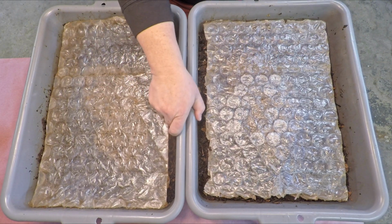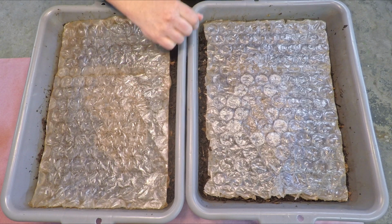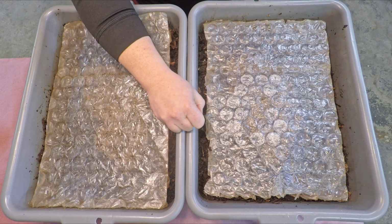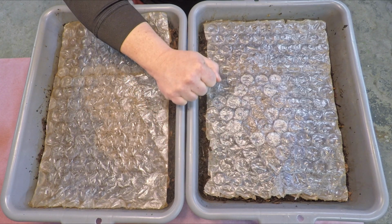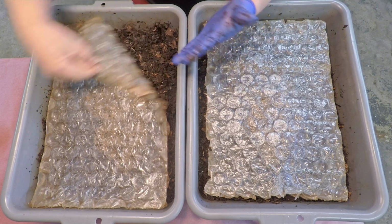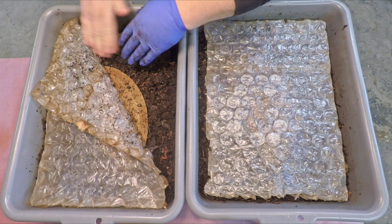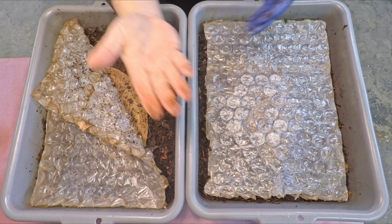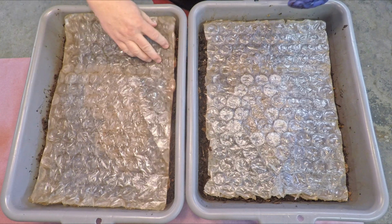So that was a fun little check-in with the African nightcrawlers, doing really nice in here. And maybe in another 12 days, when these suckers reach 200 days of age, we'll have a good reason to come back here and check in on them again. So let me see if I can leave some of this stuff here. Look at that, I try so hard to keep my clean hand clean, and then there I go messing it up at the end.